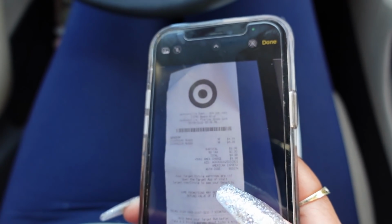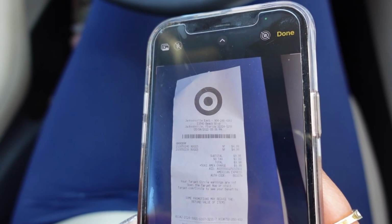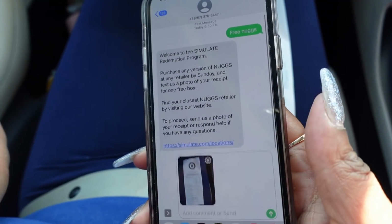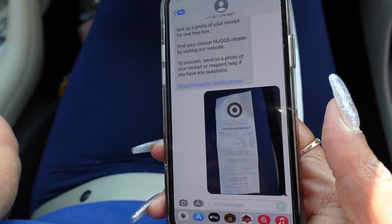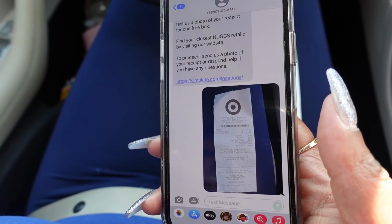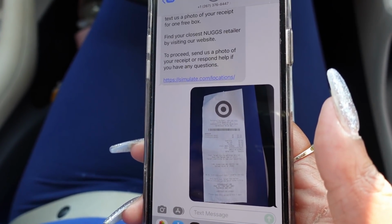I bought the Nuggs, people. I paid for these Nuggs. I am sending them a photo of this receipt. Like, legit, they are getting this picture. Done and send. Is that what they said? Text us a photo of your receipt? Yeah, that's what they said. Text a photo of the receipt. So, boom. I don't know what's going to happen.